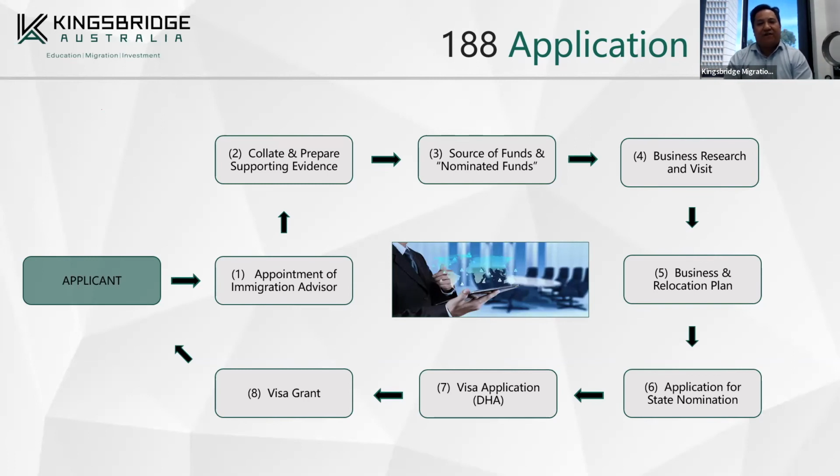Step 4, we then advise you to come to Australia to do some research and visit and understand the market. It is very dangerous to have a business plan without visiting a country for anyone really. So we do advise this precautionary step to understand tax law and things like that. Once you've had a better understanding, we'll go down to step 5. We start to look at your business and relocation plan to ensure that you understand your next steps and where you need to be at best exposure and so forth. From there, we put our argument together and we present it under step 6, which is the application for state nomination.